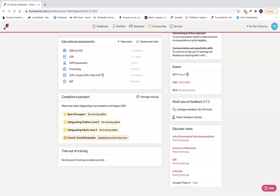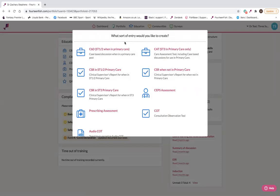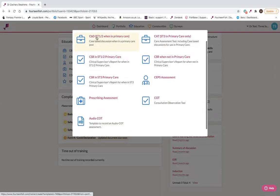Now, trainees can request assessments as they could do on the old portfolio. They can generate a ticket and request an assessment from you, or you can set up an assessment for that trainee by clicking the new entry button here. So if you just click into that, you see it pops up a little screen with the various different assessment types that are available, and you can just click on one of these to set that assessment up for that trainee.